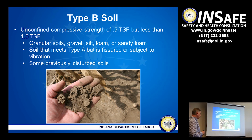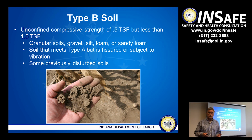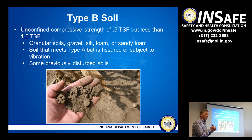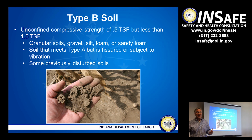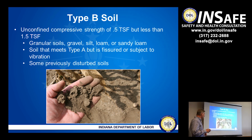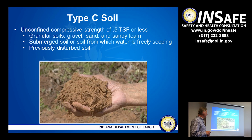A type B soil is one that has an unconfined compressive strength of 0.5 tons per square foot, but less than 1.5 tons per square foot. It's going to consist of your loams, where we talked about that particle size. It's a little bit larger than the clay particle size, but a little bit smaller than your sands. It's going to consist of, like I said, your loams, maybe some sand mixed in it, but it might be a type A soil that has those properties but is subject to vibration or has some fissures in it. And some of the previously disturbed soils can be a type B soil, depending upon how well that soil was compacted.